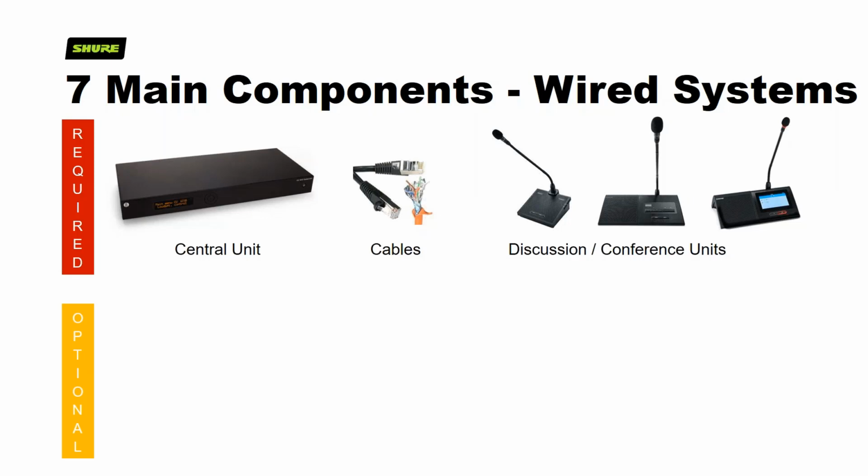Then you need Ethernet style cables, Cat5e or higher, but these are special in the sense that they're shielded, and I can't emphasize enough how important it is that they are high-grade shielded cables, because this system is sending a lot of data, and it's imperative that the cables are shielded to maintain the integrity of the data and the power supply to all the conference units.